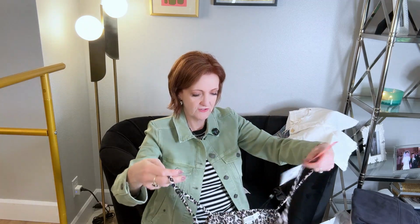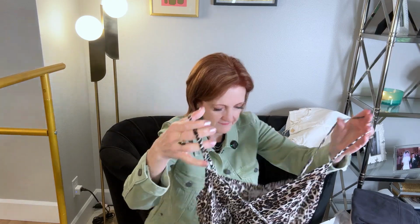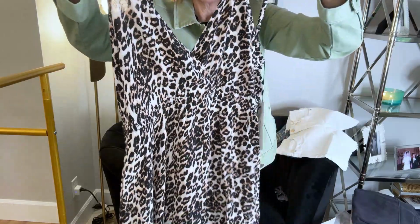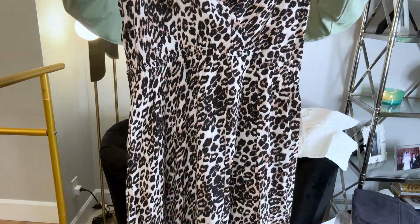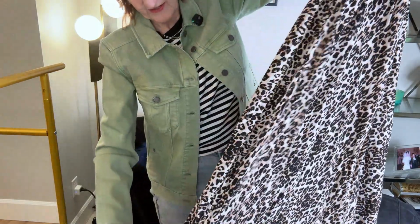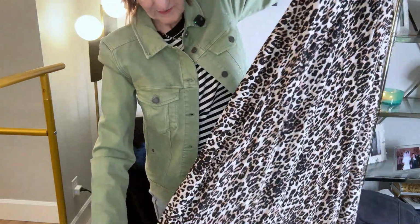This feels like a soft poly fabric. So let me get this held up for you. And the brand is Molly Bracken. And it is kind of a sundress with spaghetti straps and a crossed bodice. I think that's the right word. And does it have tiers on it? No, it doesn't. It's just a straight maxi length dress.